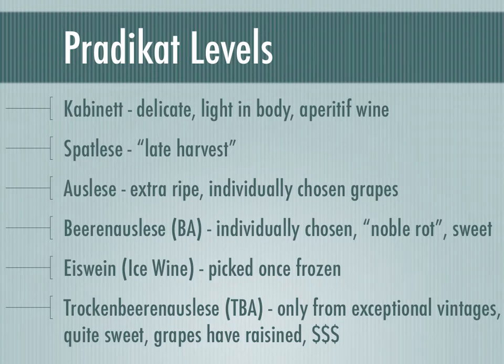Do not be frightened by the term noble rot. Botrytis, as it is otherwise called, is a perfectly acceptable mold that develops on the grapes, which dries them out and makes for some wonderfully concentrated sweet wines.